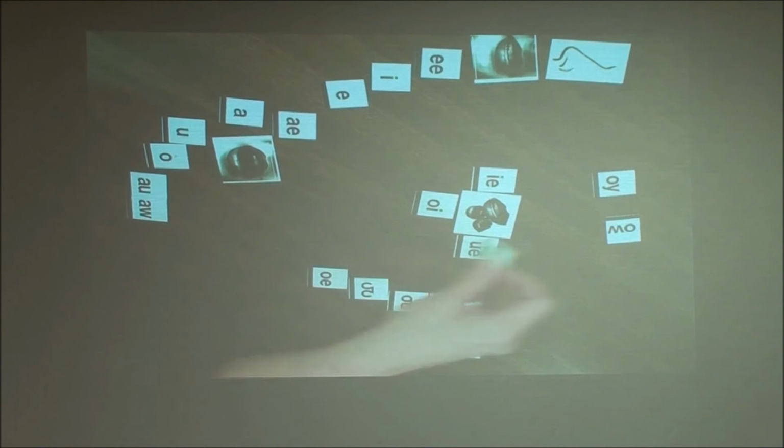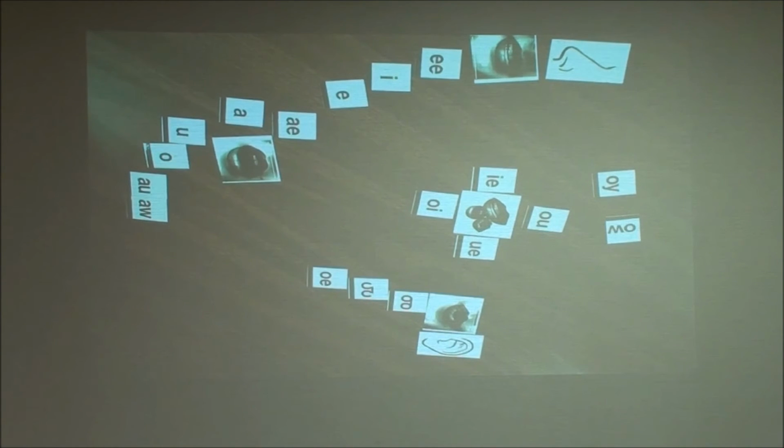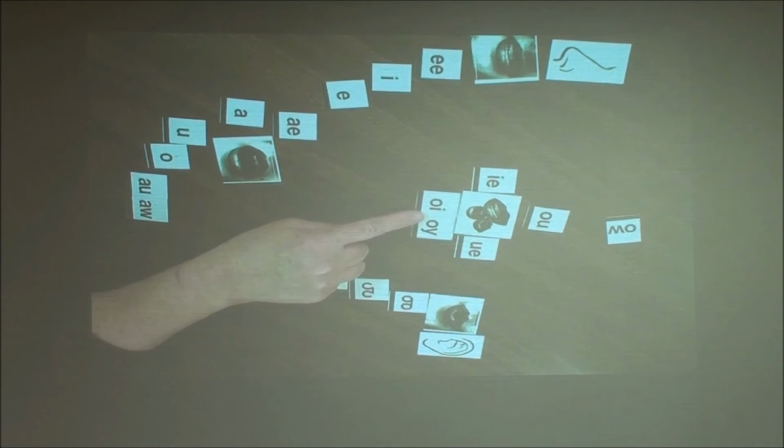All right, what sound does that make? Ow. Good. Ow. Okay, that went from an open to a round. Good. And is that the same or different than what we saw? One of those, yes. Good. Let's pick another one. Okay. Everybody says oi, so it's round to smile, and it'd be the same as this one, so maybe side by side. Yeah, let's put it side by side.